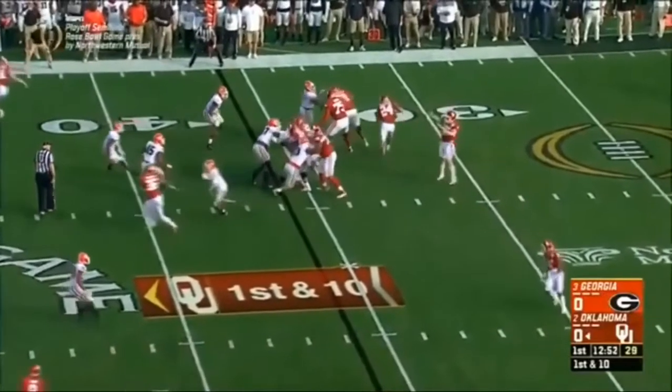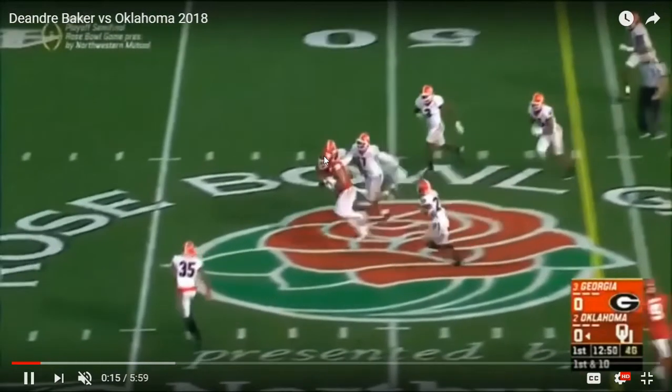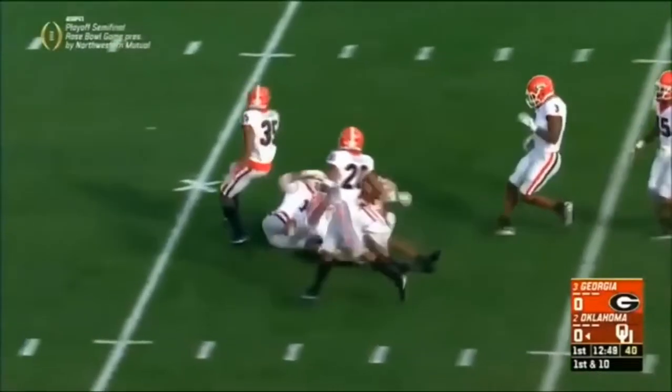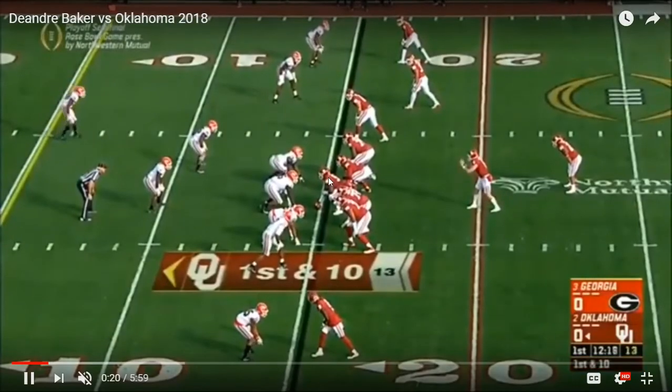Oh, nice. Is that a tight end that he's on? If it's not, that's a big wide receiver. My goodness. So hopefully we get to see a little bit more here. This clip is about 6 minutes long, which is nice for length.